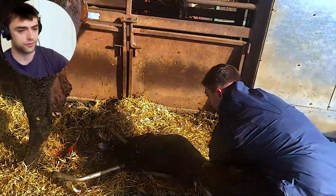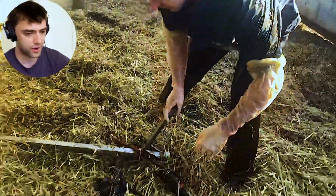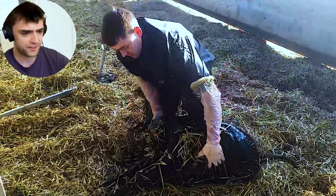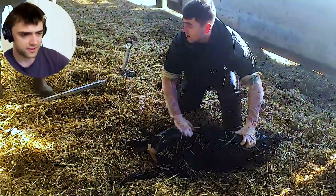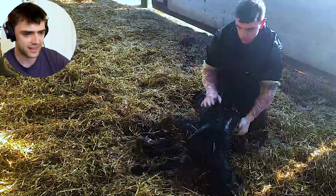I sort of quickly try and get out of kicking range after I realise I'm in it. Get the calf out the way. Get the jack out the way. And you can see this calf, he's alive, but he's not great. That sort of stiff thrashing around is clearly pretty marginal.